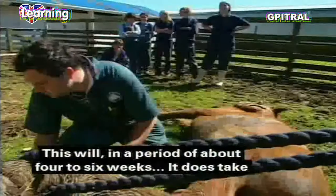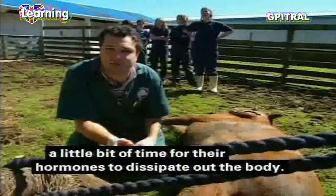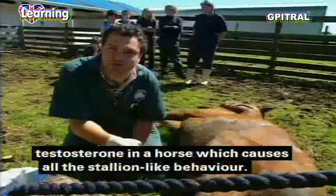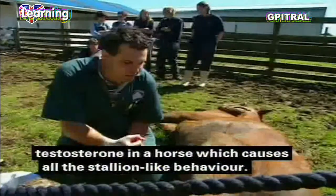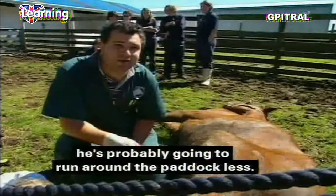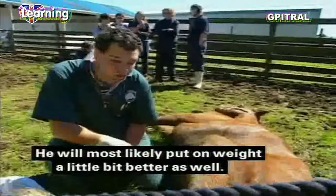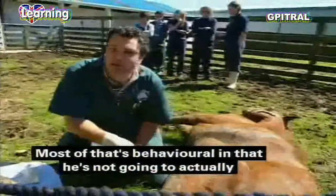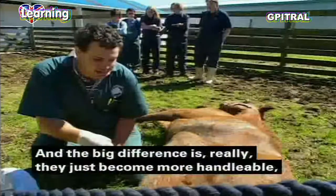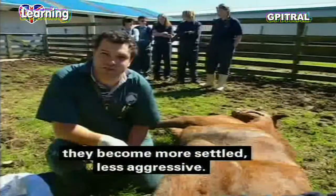This will, in a period of about 4 to 6 weeks, so it does take a little bit of time for the hormones to dissipate out of the body. What it basically does is you're going to reduce any production of testosterone in the horse, which causes all the stallion-like behaviour. So he's going to be less aggressive, he's probably going to run around the paddock less. He will most likely put on weight a little bit better as well. Most of that's behavioural, and that he's not going to actually stress and worry about trying to compete for females. And that's really the big difference, they just become more handleable, more settled, less aggressive.